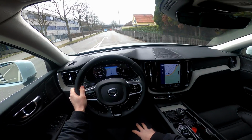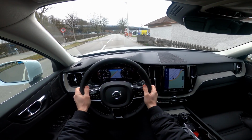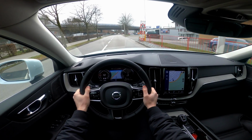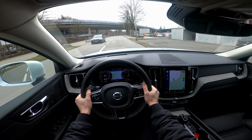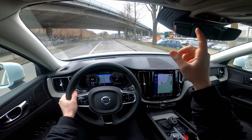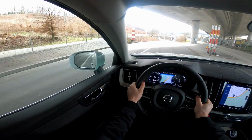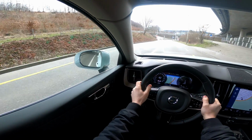light, so nice. Right now, when you reach your destination, the navigation will disappear from the head-up display and only the speed limit and the traffic signs will stay on it. The car can read the traffic signs and speed limits. It has a camera up here. Impressive, very good quality.